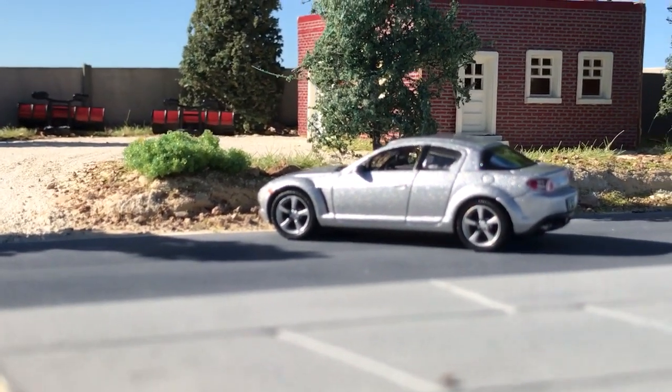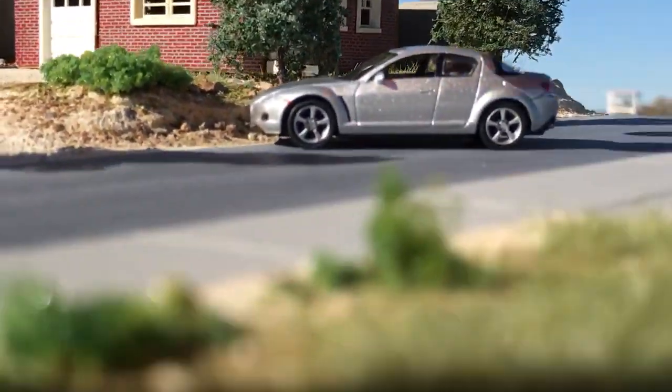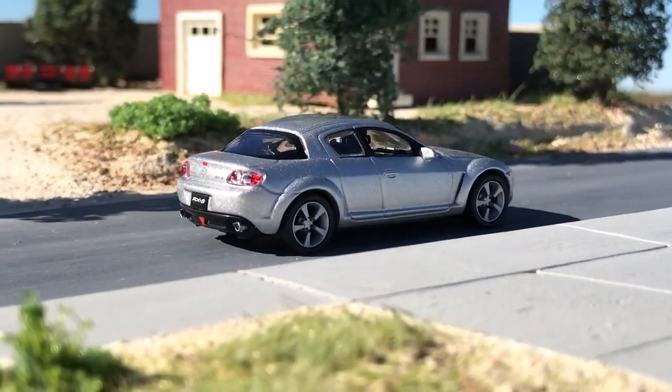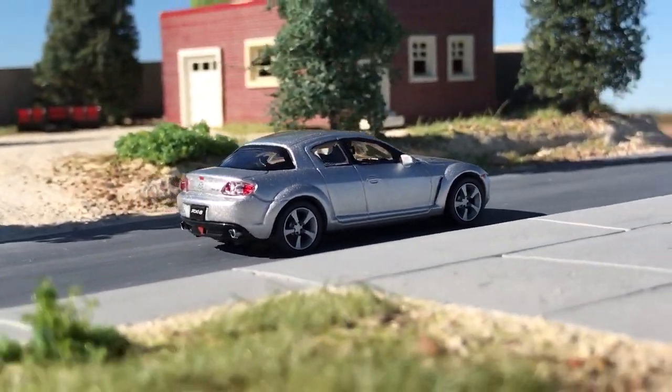It's different to everybody, you know. I think most collectors of 1 to 64 enjoy Hot Wheels and Matchbox, and I do like Matchbox, but I'm not big on Hot Wheels. Although I respect it, you know, I see the collectability in Hot Wheels, and it's definitely fun, but it's just not for me.